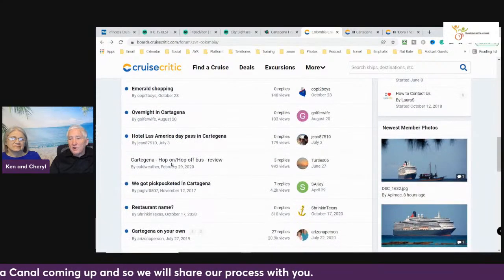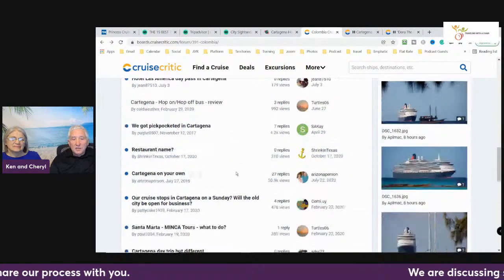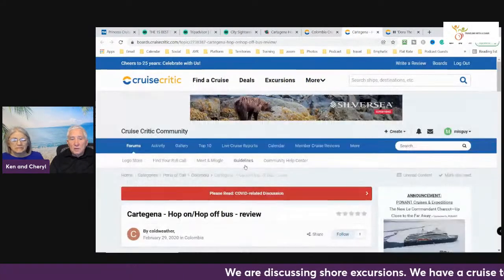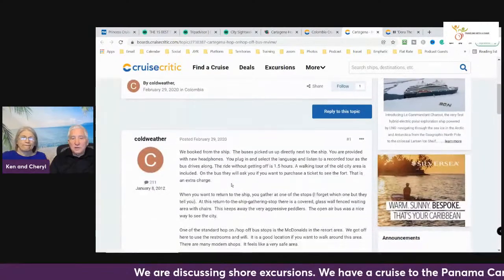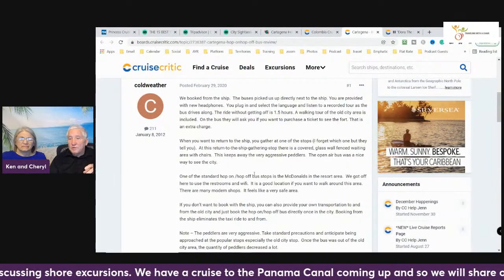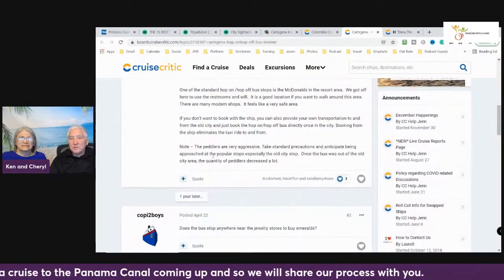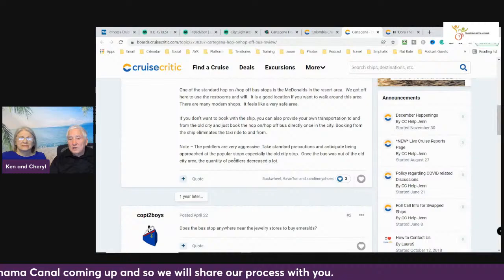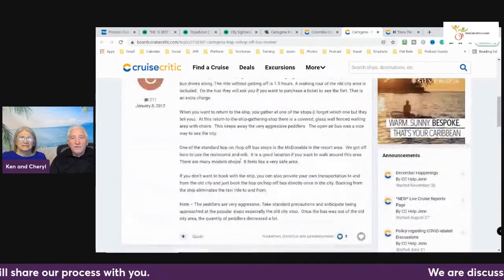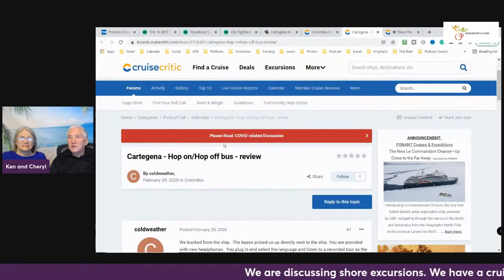There's a hop on hop off bus review. There's a warning you got pickpocketed. So there is a lot of information here. So again, it talks about booking from the ship, and you can get this from the ship as well. And depending, the price difference wasn't that high. I might take it from the ship just because of the convenience. They want to know about buying emeralds. By the way, for us, Colombia would be a good place to buy coffee, as well as Costa Rica.